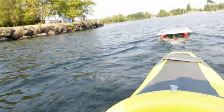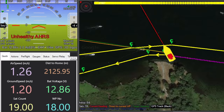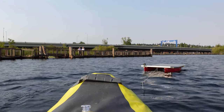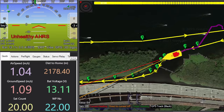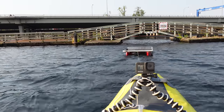Okay, manual override. We got fishermen throwing lures out here. I don't want to run over their lures. My waypoint mission got too close to the shore. This is a very risky part of the mission. I programmed it to go under a bridge that's over there, but that bridge is not very tall at all. So I don't even know if I'll be able to make it underneath. Oh my god, if this works, I'll be so amazed.